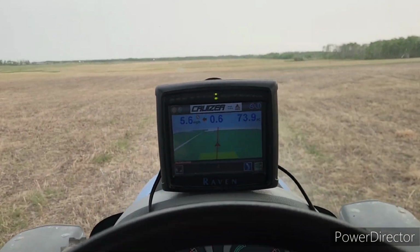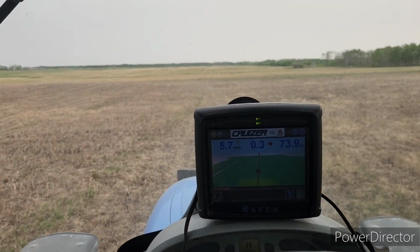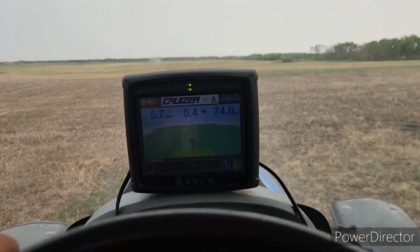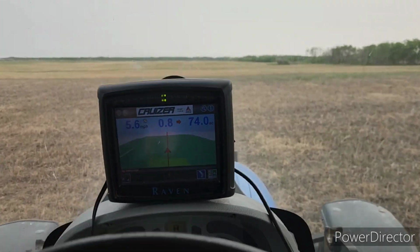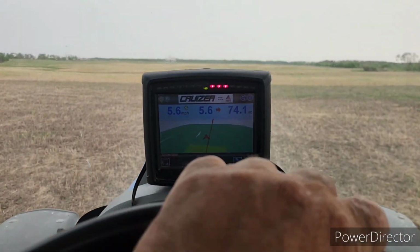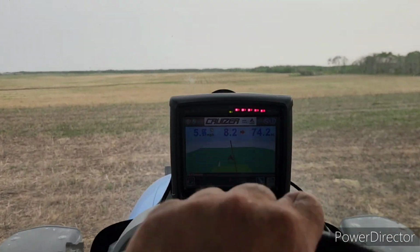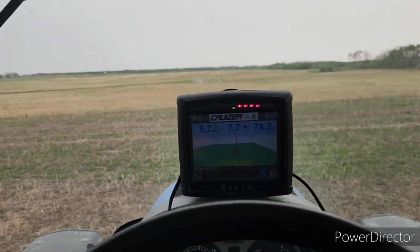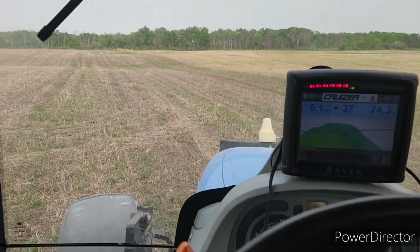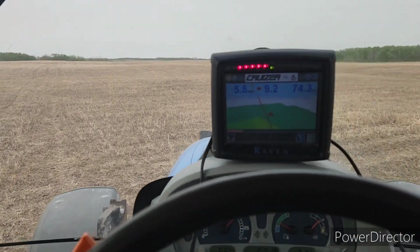Mixed with Oracle. Now Oracle has a conglomeration of a couple different things in it, one of them being dicamba. I don't know much about spray, but anyway, with the dicamba, I get a 21 day residual. What that allows me to do is get my crop in the ground, and with that 21 day residual, it gives the crop a chance to get up and get going.